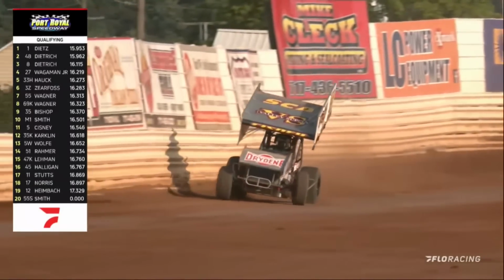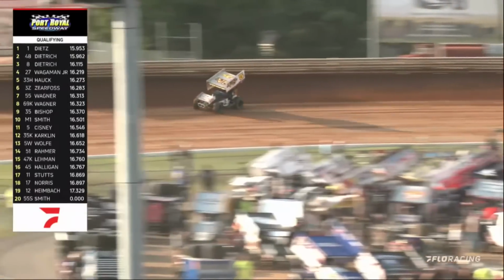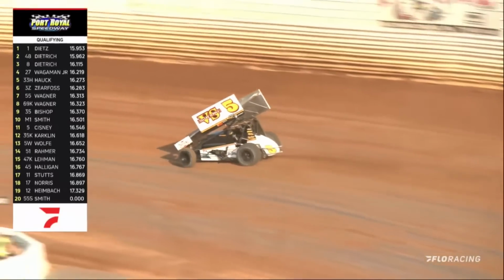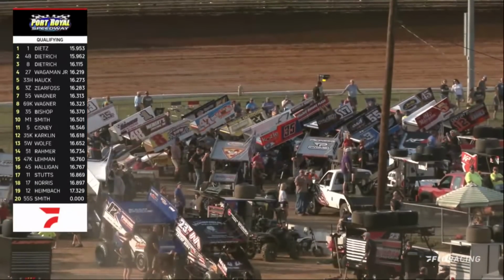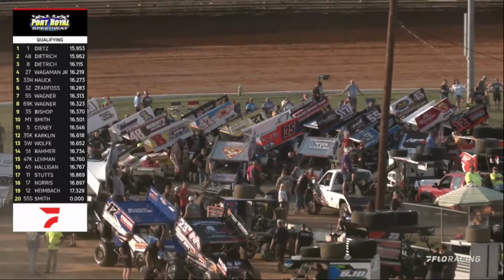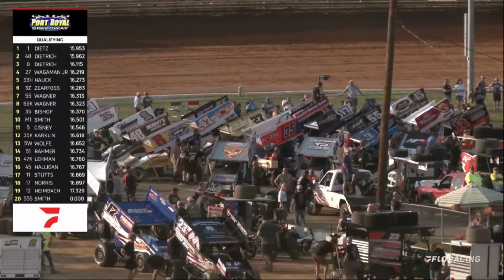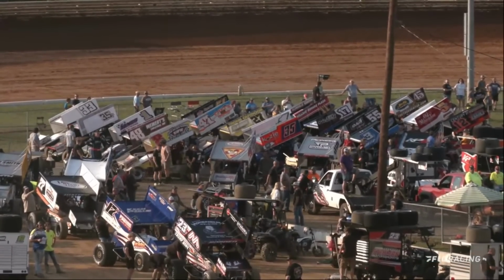Put Sisney just right outside the top 10. 11th quick right now with the 16.546. As he'll see the checkered flag, Sisney looking to improve, but he will go slower, a 16.810. Keep Sisney 11th quick with a 16.546. So Chase Dietz will be fastest in Group A with a 15.953 as we're about to get Group B underway.